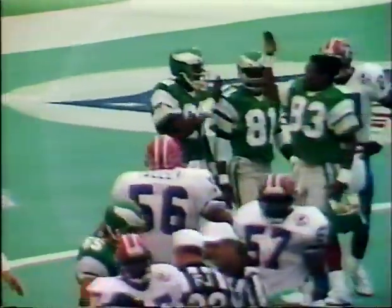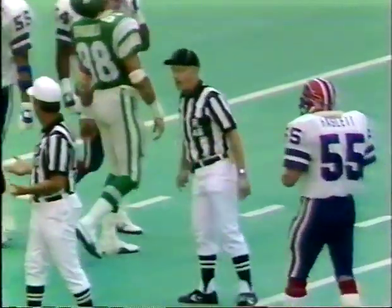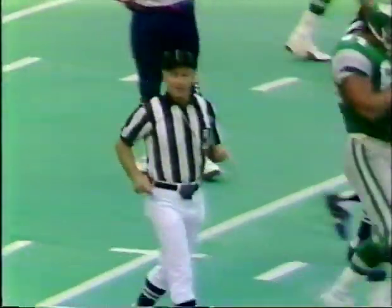Flags are down, however. Flag down late. Down near the goal line. It's a 9-yard touchdown pass if it's allowed. It's against the Eagles. Boy, threw a slant into Mike Quick over on the right side. The flag was thrown in the end zone way over at the left. I'm anxious to see what this call is.